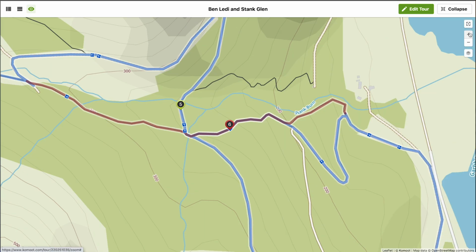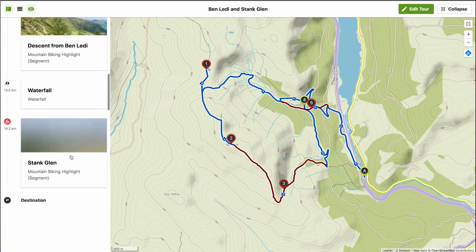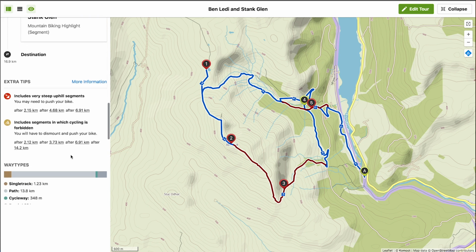I'm going to add in another one. So I want to come back to here, include en route. It is telling me that it's going to take me 2 hours and 6 minutes, 16.9 kilometers, 860 meters of uphill, 860 meters of downhill. Love it when it equals each other. It's saying there are some very steep uphill segments that you may even need to push your bike.